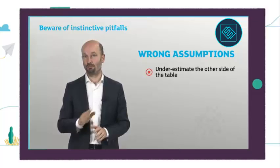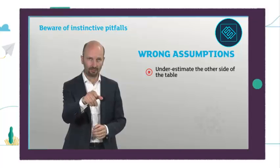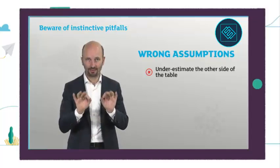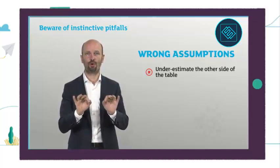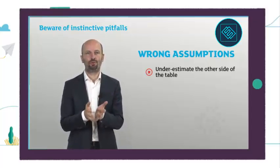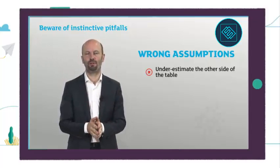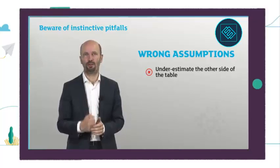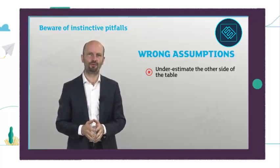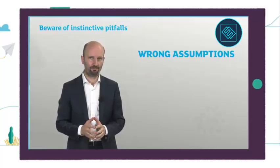Now, another popular and wrong assumption is the natural tendency we all have to underestimate the other side of the table. Well, it's way safer to take the opposite view. Your counterpart has been selected by his or her organization precisely because he or she is able and competent. So do not rush to the usual pleasant conclusions such as, well, if they don't understand, it's because they're stupid. It might be because you're not clear enough. Or, well, if they get tense and nervous, it's because they do not control their nerves. No, it might be because you do not control yours and you tend to be abrasive.